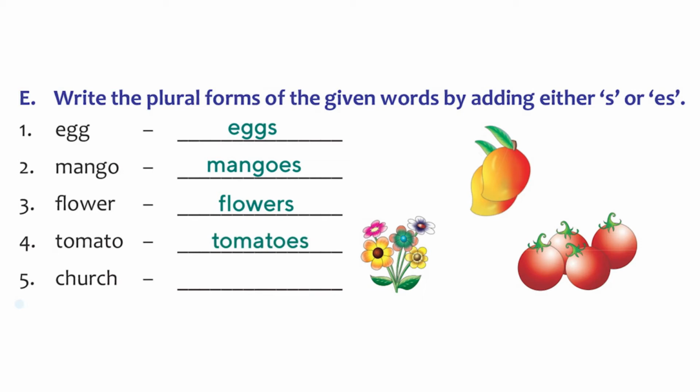The last one is church. Church here ends with a CH. So the words which end with CH, SH or a double S and Z, we need to add ES at the end of it. So here for churches, we write C-H-U-R-C-H-E-S. Very good. So we need to remember few rules that are applicable for plural nouns and then we'll be able to figure out their plural forms.